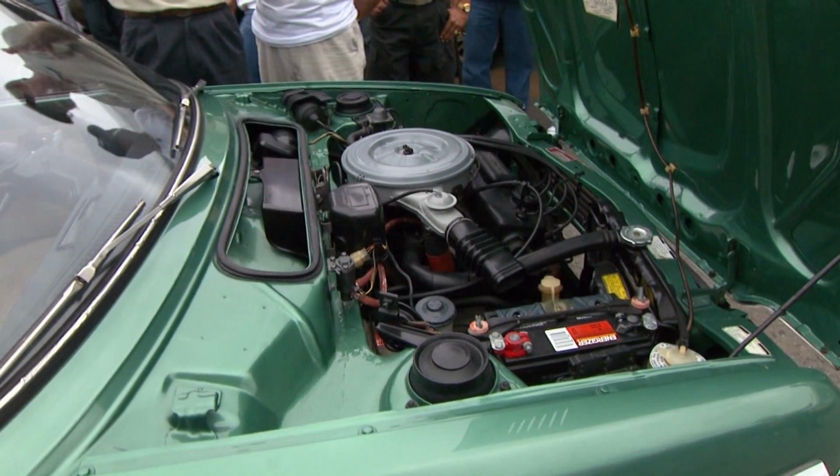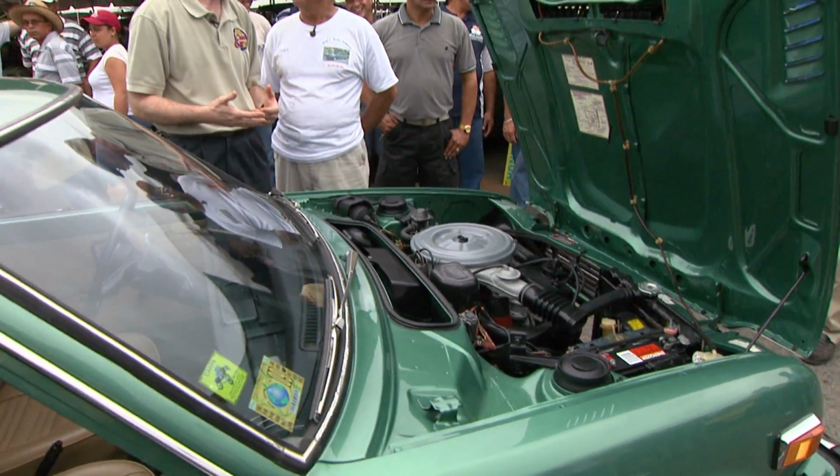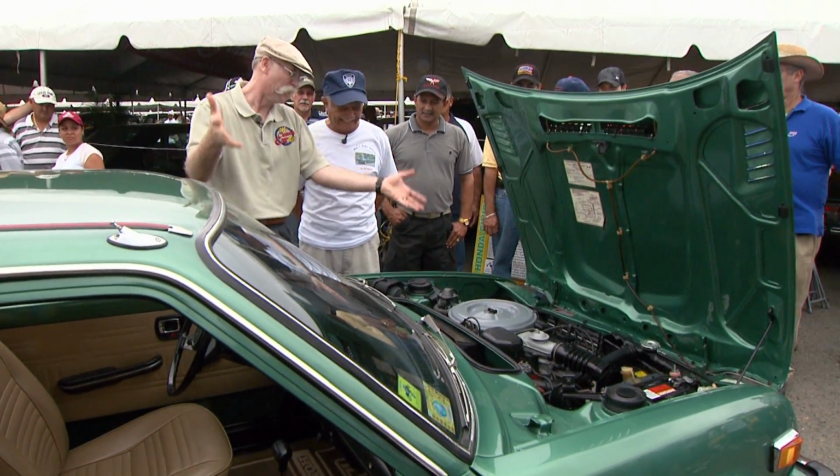Do people like it at the show? Do people come and look at it a lot? Oh yes. Yeah, it's a perfect show for us. Oh, yeah. It must. You can't miss it. It's the only one here. Yeah, right.